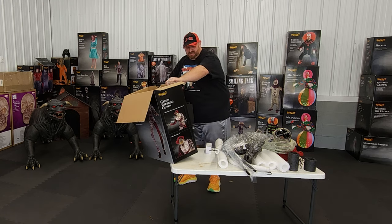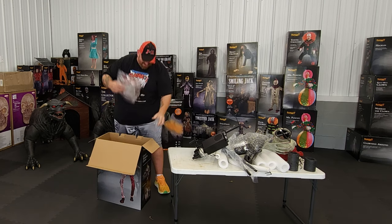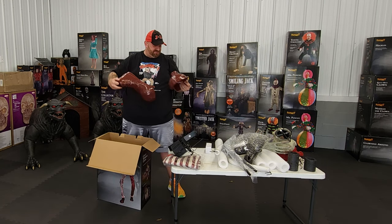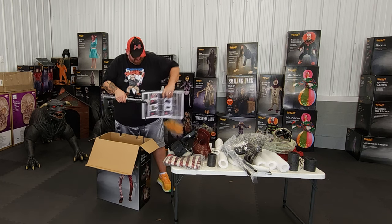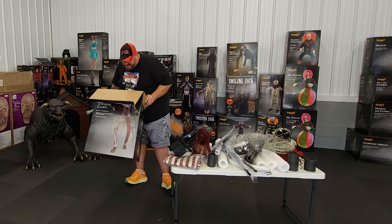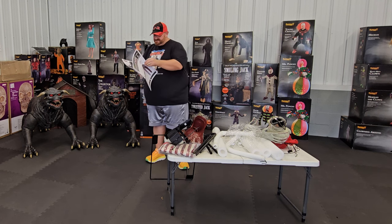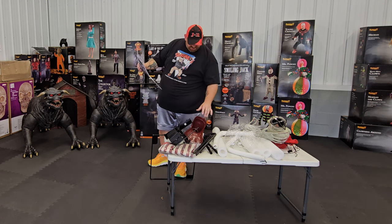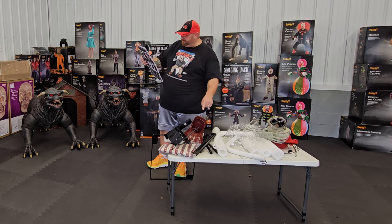I'm running out of space. Gonna have to get a bigger warehouse. We got his clothes. We got his giant shoes. Another piece of random foam. Instructions and the base. I think that's it. Okay, I think I have everything opened and unwrapped. Let me just double check these pieces parts here. Shoes, foam. Arms, head, and so on.